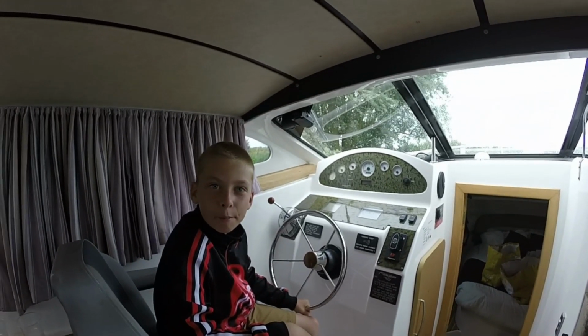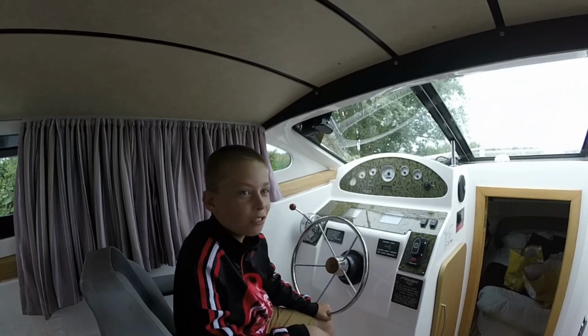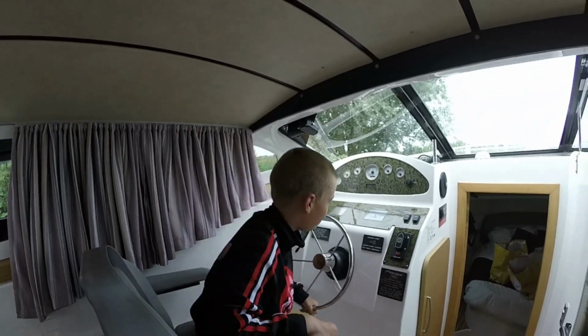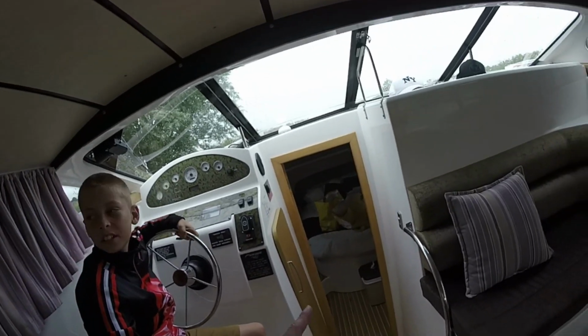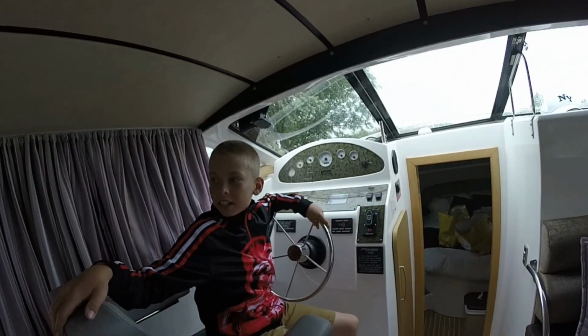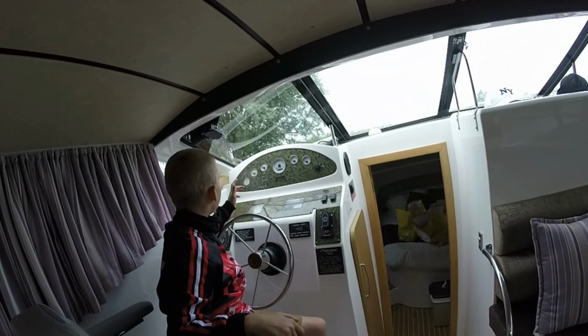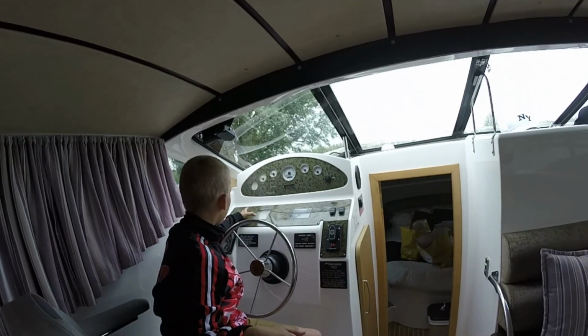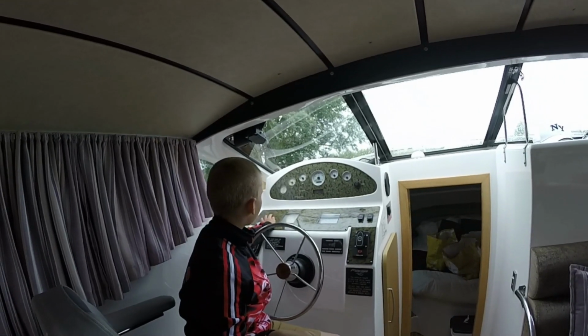We kept spotting my granddad out the back sitting on there with his hat on. The laughs, that was just funny. But yeah, it's good for spying on your kids if they're out the back. Then you've got the speed gauge here. We didn't touch any of these buttons down here, so I don't recommend you do.